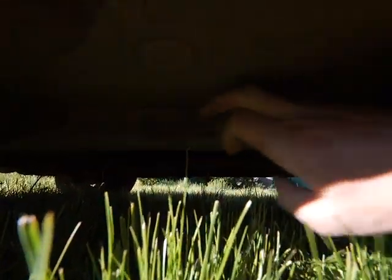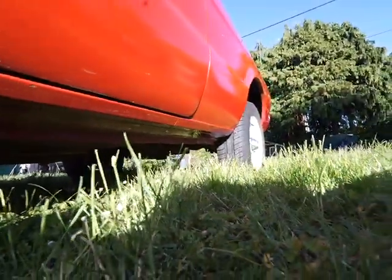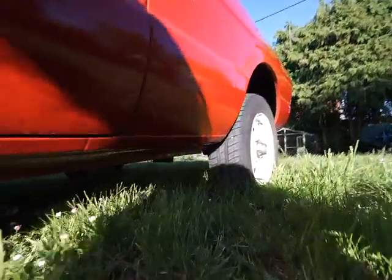And if we take a look under the car here, you can see this is one point where the chassis has been welded, but everything's good and solid. Everything's quite clean under there. And yeah, no rust in the sills. They're all nice and clean, solid.